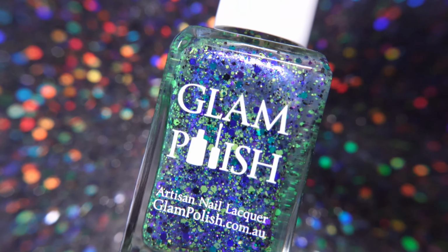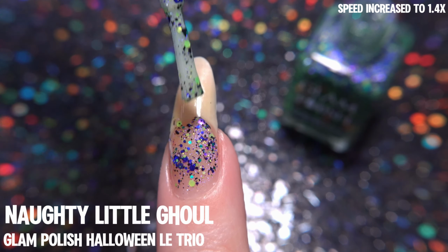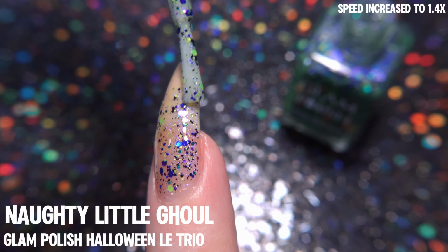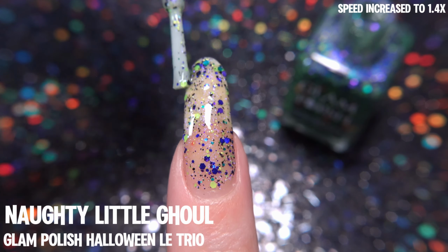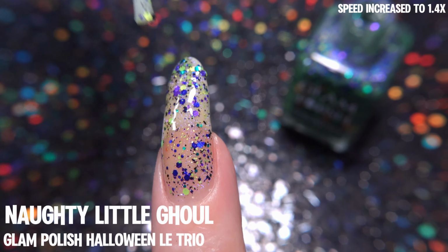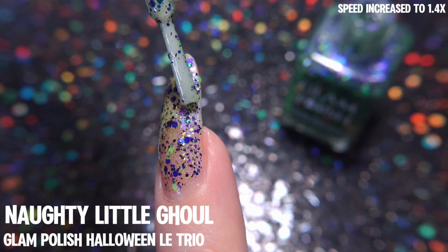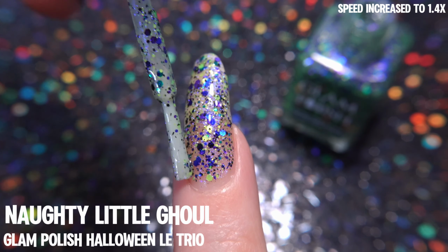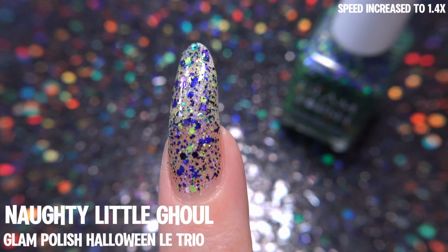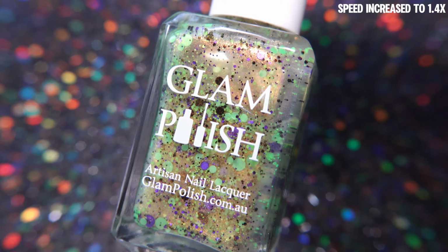Naughty Little Ghoul. This is from this year's limited edition Halloween trio. Now, at first glance, you see the blue and neon green colors, which are definitely taking the spotlight here, but there's also a sapphire aurora shimmer running throughout, a very minimal amount of black flakies, and purple and green teal metallic glitters. Now, aside from that, if you take a really close look, you'll notice that the neon green hexes are matte, while the blue, purple, and green do have that metallic sheen, which adds some nice interest when the polish catches the light.